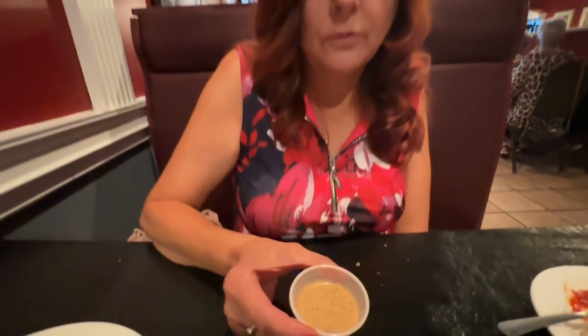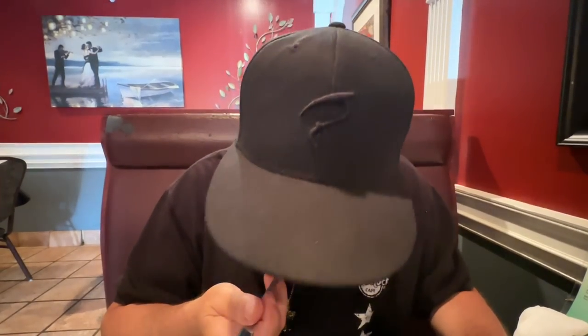It's very good, but a little too zesty for me. I think I might see if I can get something else. Even though it's a good flavor, I think there's just too much pepper for me. I'm gonna like it. I like a lot of pepper, like a lot of zest. So I'm going all in.